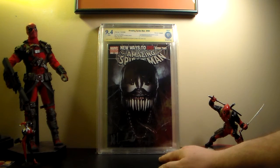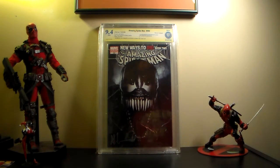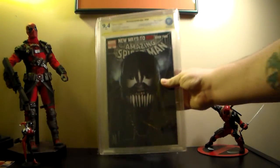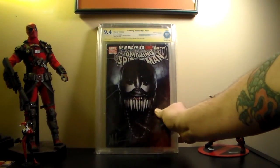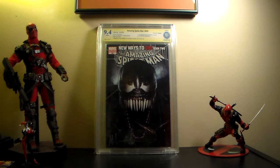Like I said, I'm happy with this grade because I thought it was going to be a little bit lower, but it's signed down here by him. Let me see if I can show you guys a little closer. Signed right there. So that's pretty cool. Love that. I do want to get the, I think it's a second printing or something, which has Anti-Venom on the cover. I don't have that one.